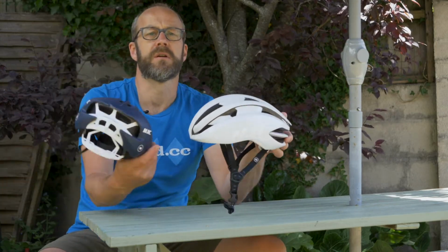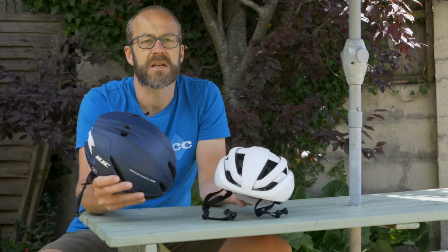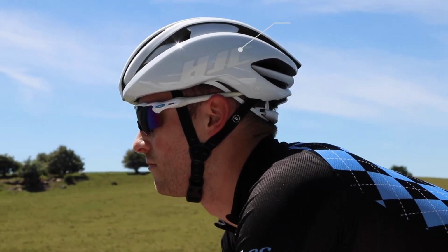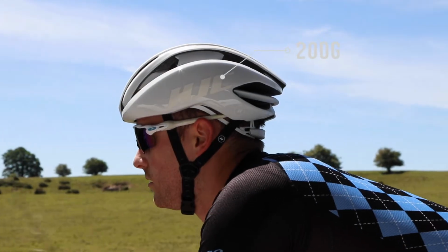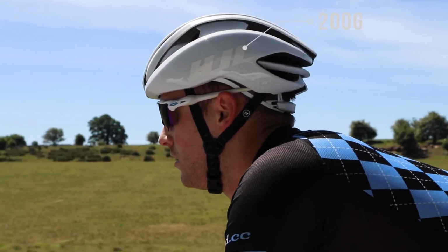If you look through the images of the Lotto Soudal team in action from back when there was bike racing, remember when there was bike racing? You'll see the riders wearing both interchangeably, with the sprinters more likely to be wearing the Furion and the climbers the IBEX, although they chop and change. Even though this one's a touch heavier, 205 grams for our small sample. Ideally, of course, you'll be needing one of both, won't you?